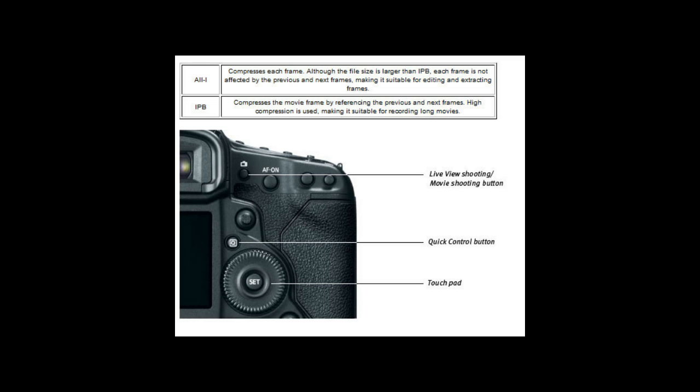EOS HD Video Recording. Addressing the requests of the pros, the EOS-1DX captures HD video with an unprecedented level of sophistication for a digital SLR. It offers both ALL-I and IPB compression, supports H.264 MPEG-4 AVC high profile, and automatically splits files greater than 4GB FAT specifications for extended recording up to 29 minutes 59 seconds without interruption.